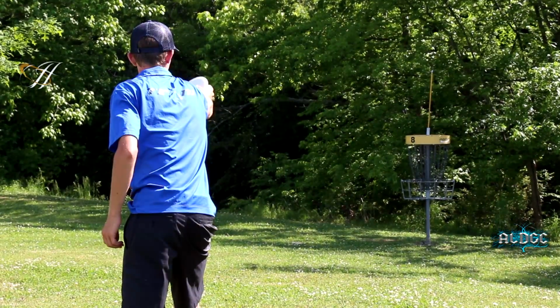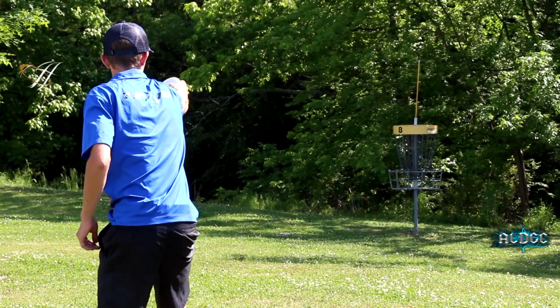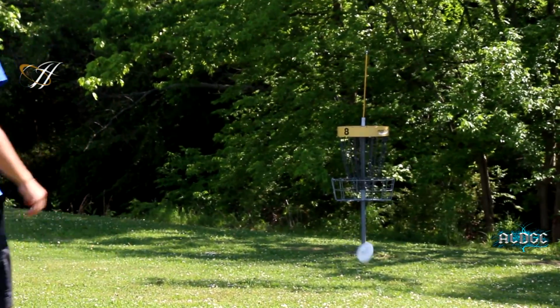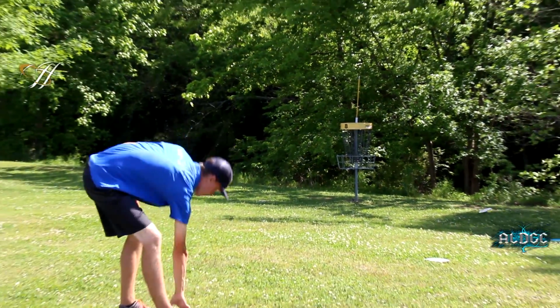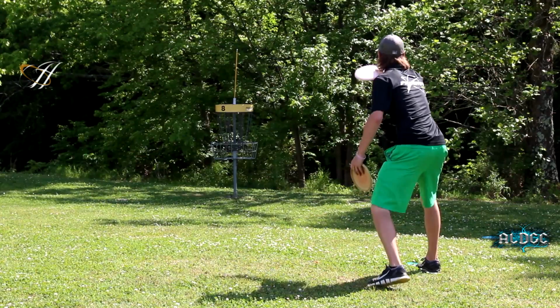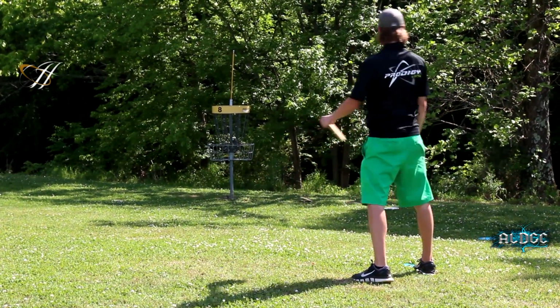Dutch almost puts in from about 120 out. Will comes up just a little short. Short-armed it just a little bit. Bangs it off the cage. Same for Cam.